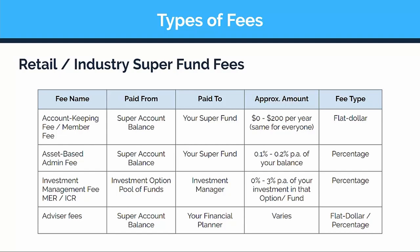It's a commonly used super fund, so don't read too much into it. I don't think it's the best super fund. I don't think it's the worst super fund. I'm not recommending it. I'm not suggesting it. It's just good to use as an example.